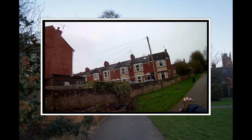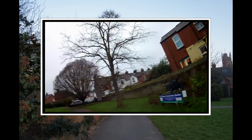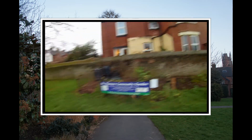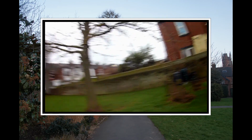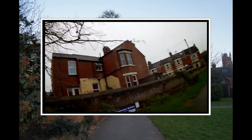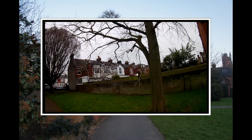That's a fairly recent addition to the park, a small apple tree. This is the community garden, which is lovely. So this allows locals to come along, plant some veggies and fruits and other bits and pieces, and as a community you can then grow your own food, which is really nice. Surprising how much work is involved in that. People have to give a lot of their time to manage that.